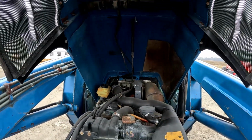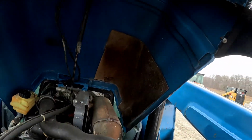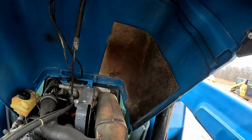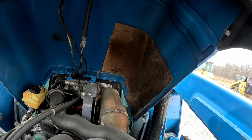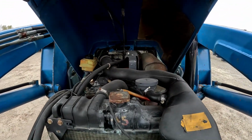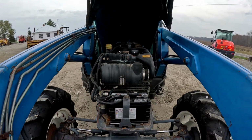Underneath side of that hood. I don't know if that's been added there. I doubt that's factory, but it's right next to the muffler, so it could very well be kind of like a heat shroud, kind of to protect the hood from any heat, right where the muffler and exhaust are. So that very well could be factory. We'll go take a look on the side of the block here.